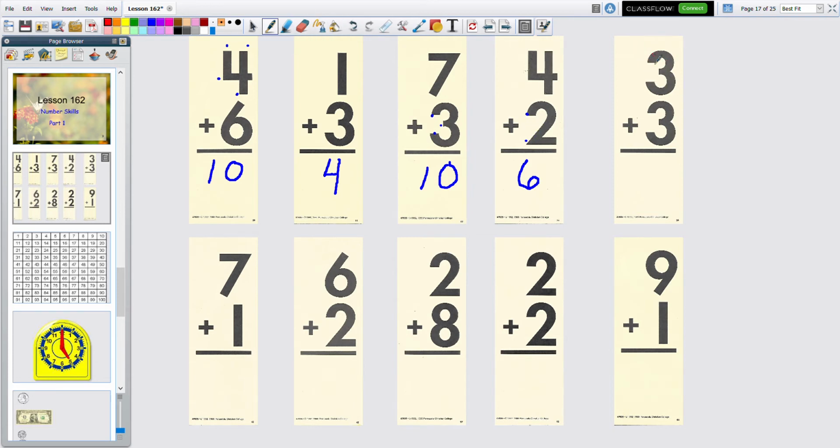Okay. So we have the same amount here as we do here. So we're just going to do 3 plus 3 more. Okay. 3 red dots. 3, 4, 5, 6. All right. Wow, that looks strange with the red one on the end. Okay. We have a 7 plus 1. What's one more than 7? Did you say 8?